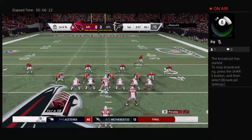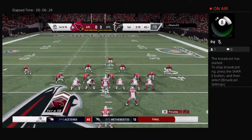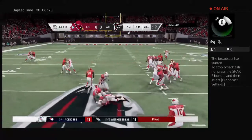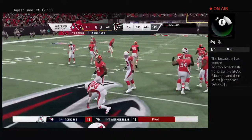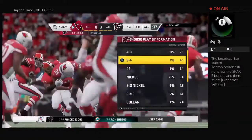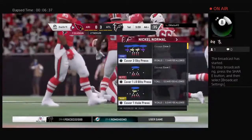From Falcon territory now, here's 1st and 10 at the 43. They'll run for the first time with Tevin Coleman. And he got blown up. Losing yardage on the play back at the 44. That's going to go as a loss of 1 on first down.